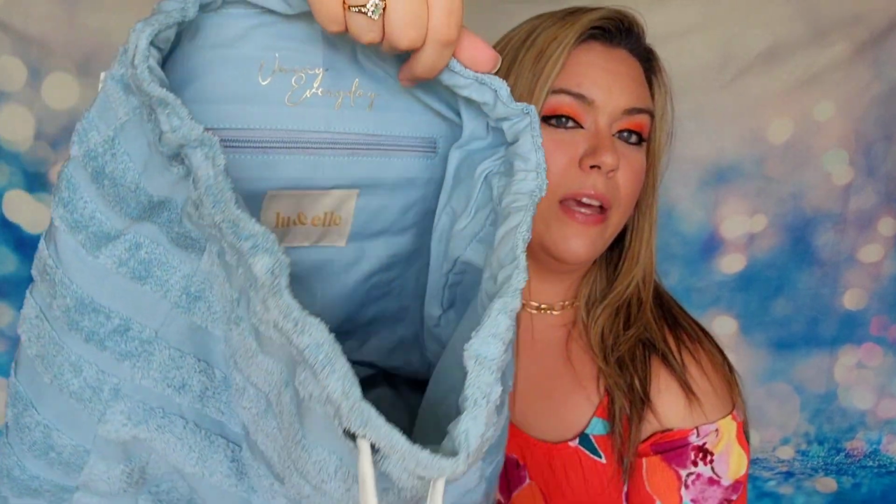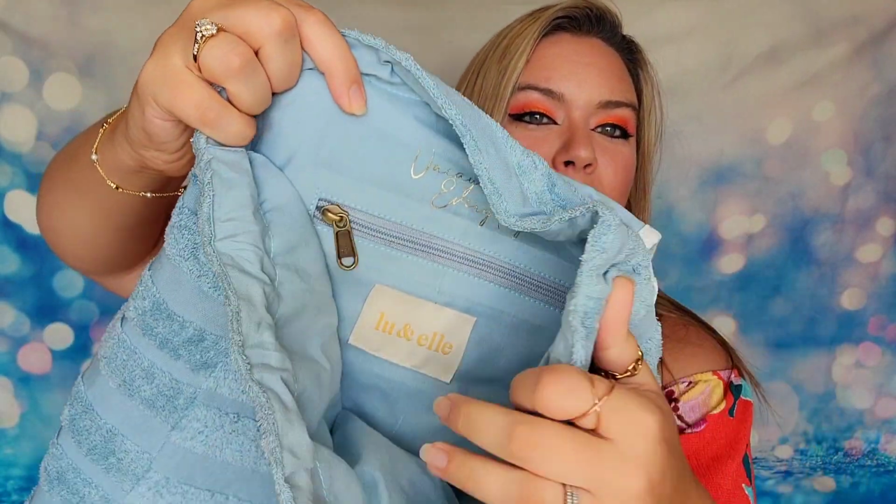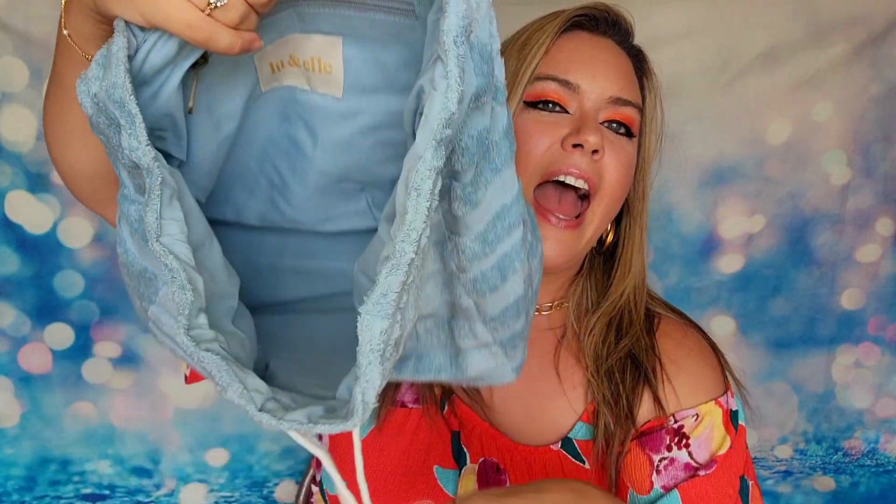And if it had to be bulging a little bit, like your beach towel is hanging out of it, you could do that. There's definitely room. So you've got a zippered compartment in the back here. And then, like I said, it's a good size to hold everything that you're going to need while you're at the pool or wherever it may be.